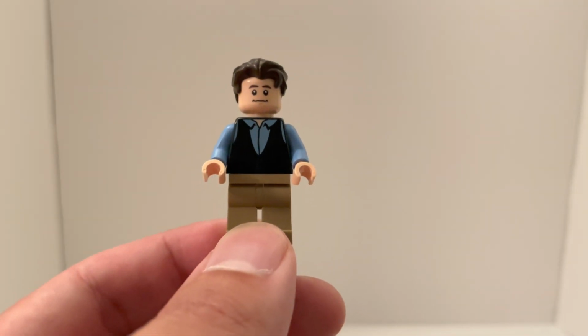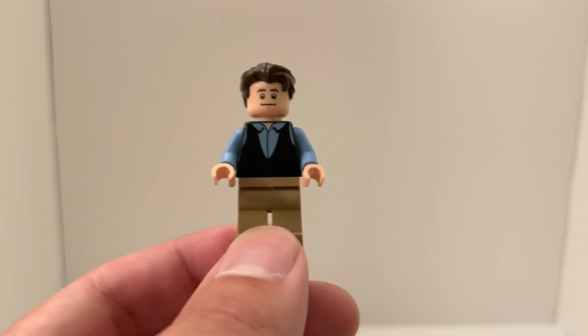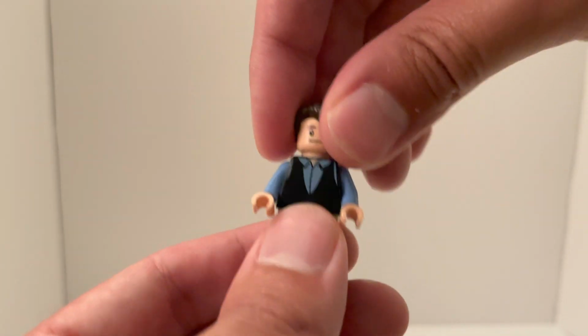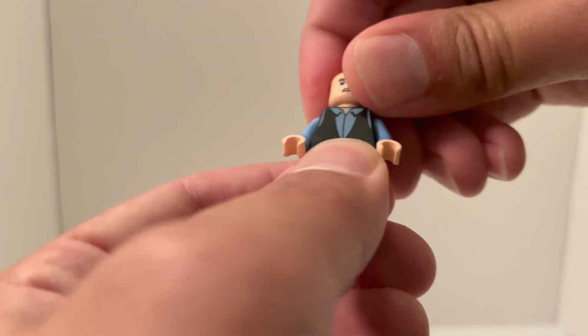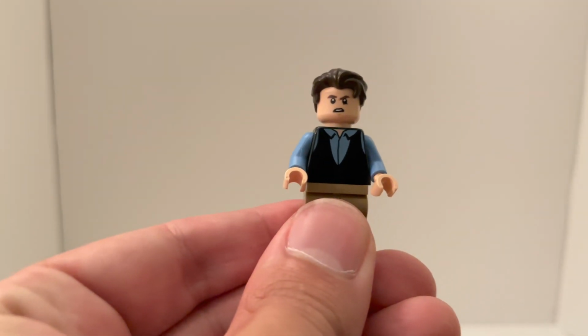All right, let's start with Chandler. We have Chandler with his season 1 hair. We got the blue undershirt and the black vest, as well as his tan khakis. He does have an alternate face, and if we go ahead and turn it around, it shows that he's not thrilled at all. So we'll go and put his hair back on, and that is Chandler with his alternate face.